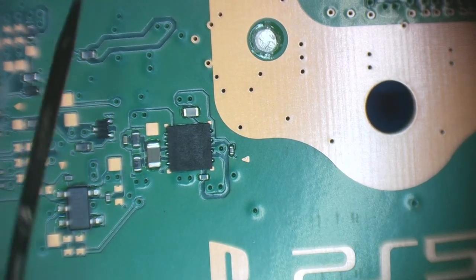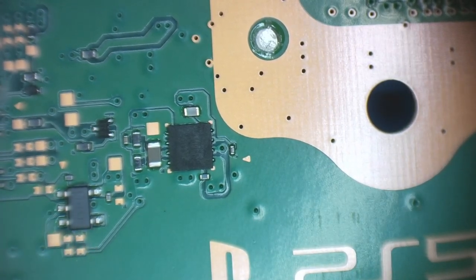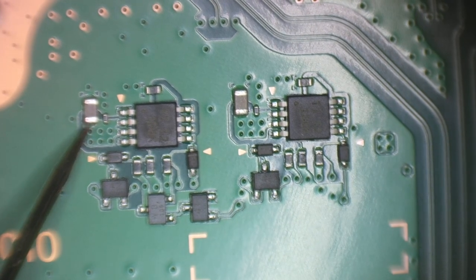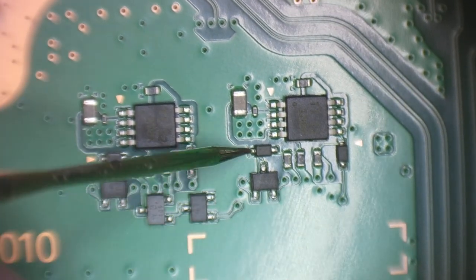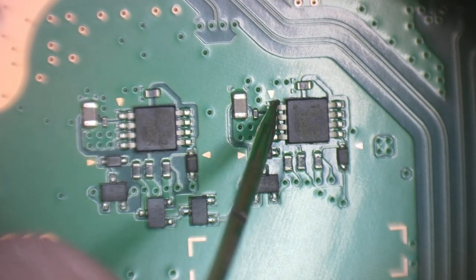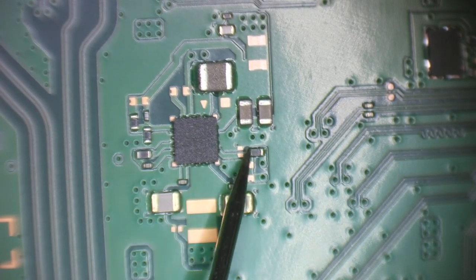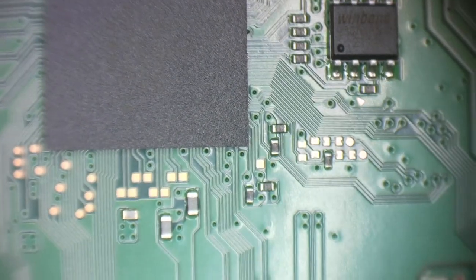Let's just check around here. Not finding any shorts, so I'm just going to scan around the board and see if I can find any shorty components at all, anything that could potentially be a problem. No, there's no shorts so far. We've got the south bridge here.